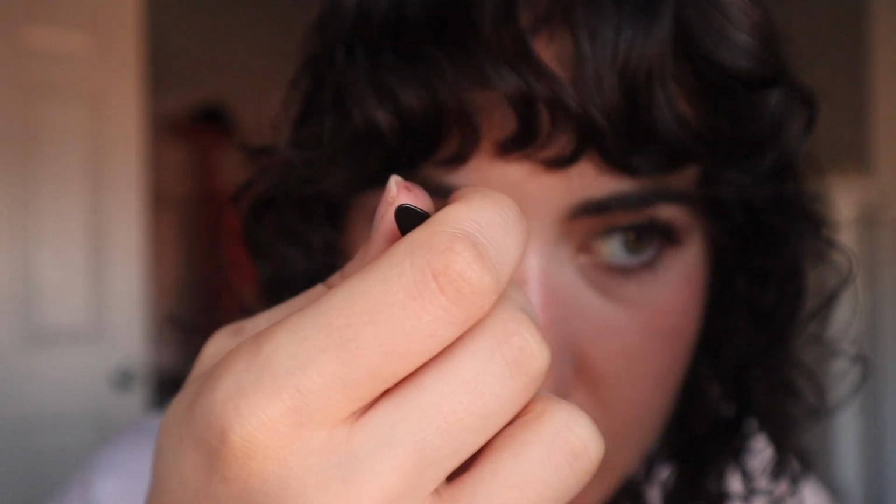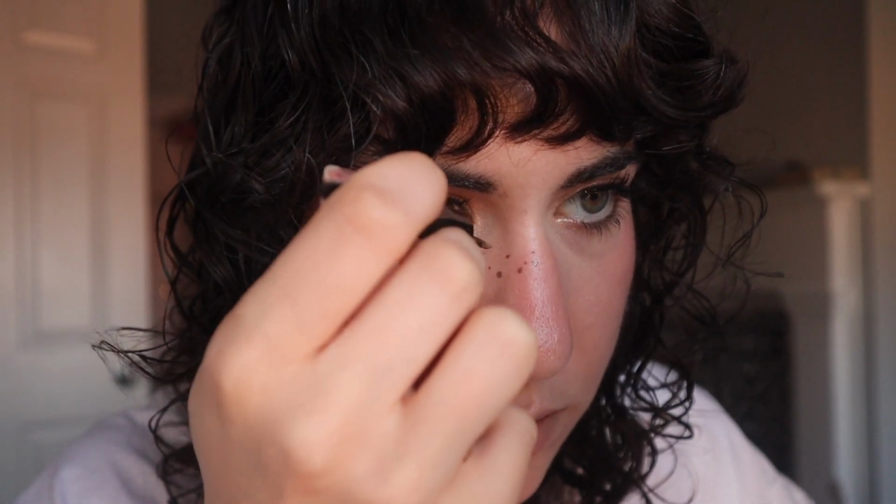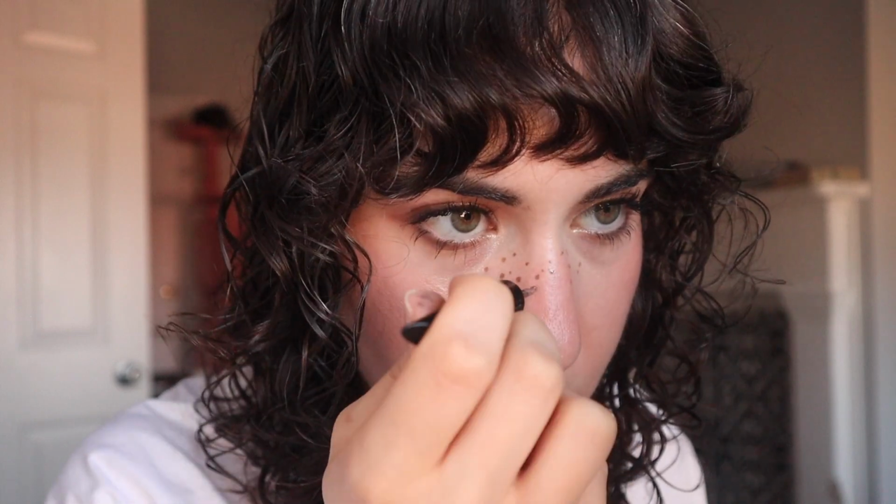It looks pretty good. I'm gonna go back to the face and do a couple of fake freckles. I have one real freckle in the middle of my nose right now, and it's making me happy, but it's just making me long for more freckles. So I'm gonna use the Revlon semi-permanent brow ink in Blonde, and I'm just gonna add a couple right here and right under my eyes.